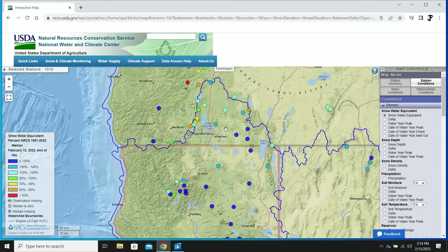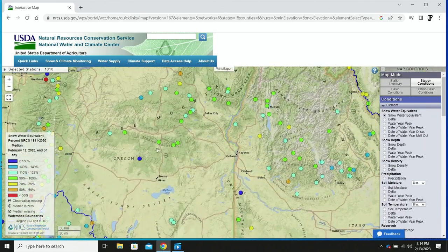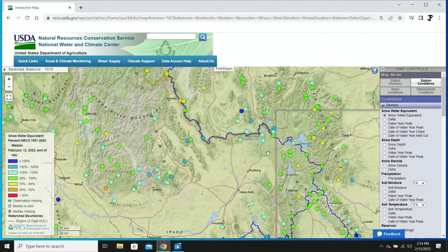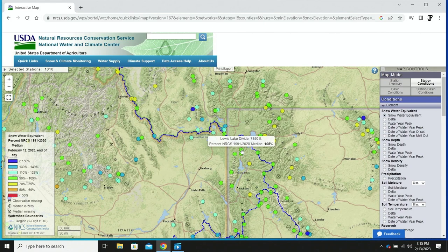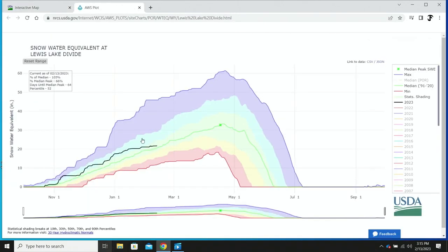So you can go in and pick a big water year. Let's go back over here to Lewis Lake. Let's bring it up here. Okay, we're sitting right here. We're looking really pretty good. We got 20 inches of snow water equivalent. I don't know how deep the snow would be, probably 50, 60, 70 inches.